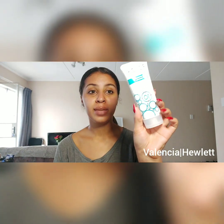So when it comes to washing your face, I use Pond's Pimple Clear. It is quite cheap. Well, it started out in the market. There's a smaller bottle. It started out like under 20 bucks. I bought this bottle for 30 something rand at Clicks.